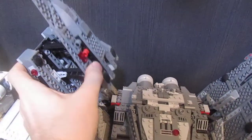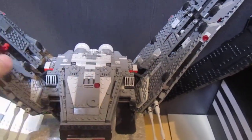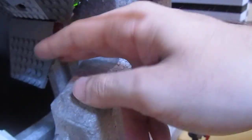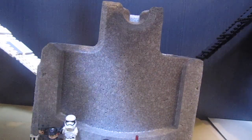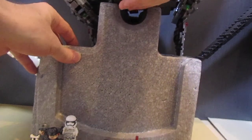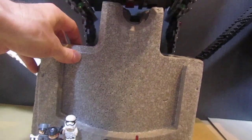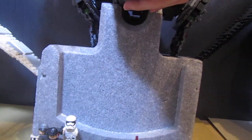I've reviewed all these separately if you want to see them in more detail. So that is, I've lost count, 1, 2, 3, 4, 5, 6. And this does actually have 2 little winglets on the side. So that's 7 and 8 on either side. And then there is also, from memory, a door underneath the bottom of it, similar to the Imperial Shuttle Tydirium. So that is 9 different points of articulation. And again, I'm sure I'm going to be missing something, but let's call that 9 for now.